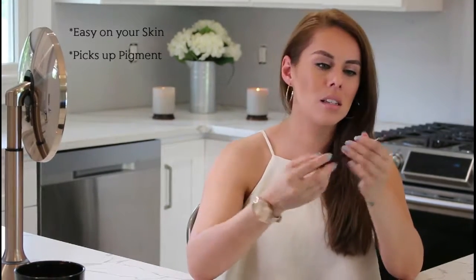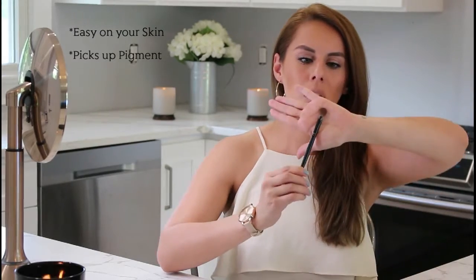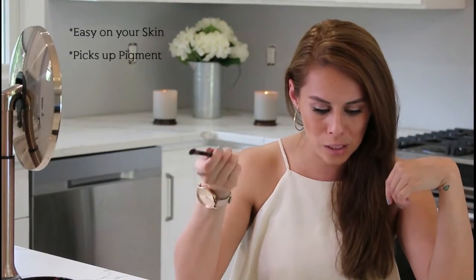Another great thing about natural hair brushes is that they pick up pigment really well and a little more precisely. So this, for example, I use this brush for blush, but if I wanted to use a blending brush for my eyes, I would pick up this brush. So very nice. It blends in really well, so you don't have the lines of each shade that you're using. It blends in nicely, so it gives you that overall nice natural finish.